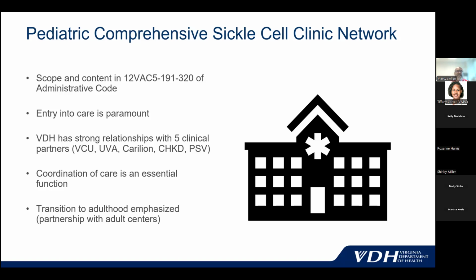So in addition to entry into care, coordination of care is an essential function. So through all of our partners, they're able not only to care for the young person or the child who has sickle cell disease, just to focus on the disease, but they also are very good and very well-established health systems. So if a young person is having other issues as a result of their disease, they can refer them. When I'm talking about other issues, I'm talking about neurology. I'm talking about if they're having problems with their kidney or any other type of issues. Our centers are a place where families can go and receive all the services they need to make sure that young person has the best care that they can get in their region.